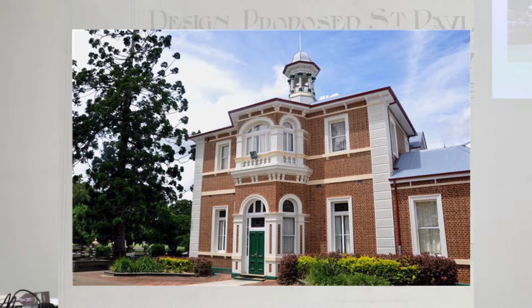And this is the Girls' Grammar School. Obviously, it's part of the Maryborough State High School now. The Girls' Grammar School looks across Kent Street to the Boys' Grammar School site.